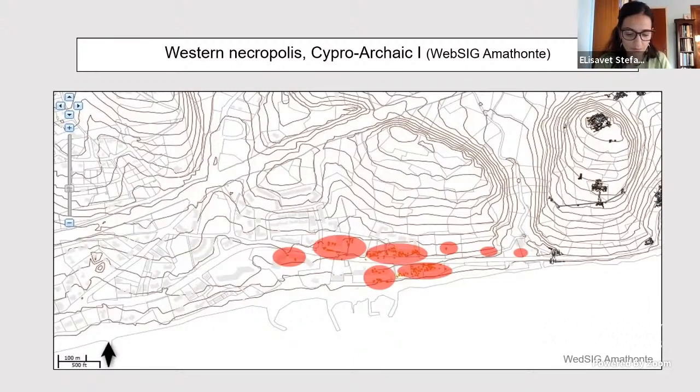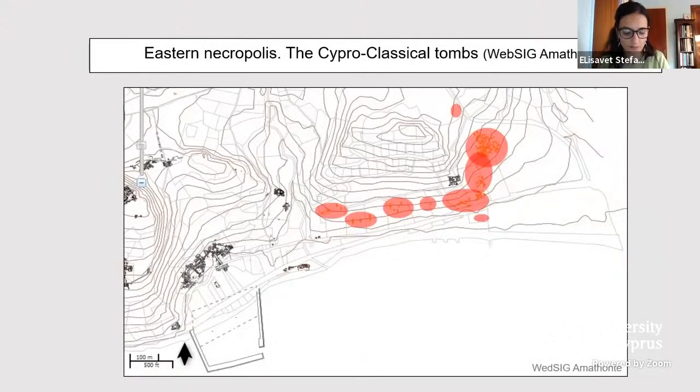A slight decrease in the number of the graves has been registered during the Cypro-Archaic II period. The density and distribution of the tombs is very similar to that of the preceding one. During the Cypro-Classical period, the number of the tombs in use decreases slightly. The majority of the tombs are now located in the Eastern Necropolis, changing the picture so far, according to which the largest number of tombs were located in the Western Necropolis.